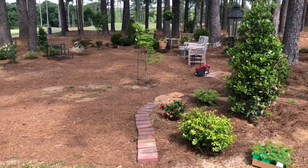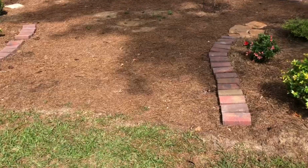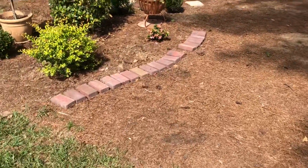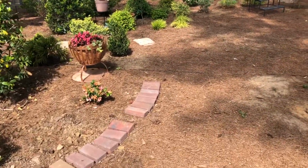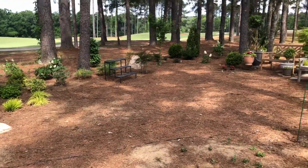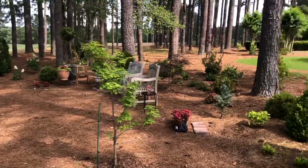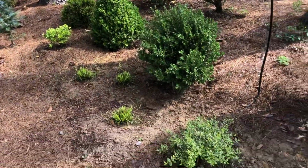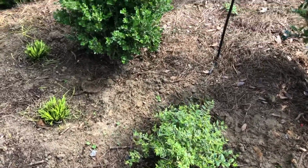And I went to Home Depot last week, and I just got some bricks because I wanted to see what it would look like with a little bit of hardscape, and I wanted to kind of try to recreate what I had back at the other house, except this time I'm gonna have a lot more space. So I see a hardscaping of this area in the future.